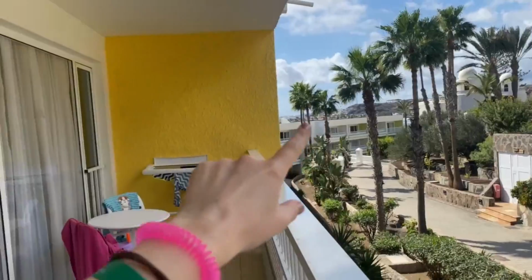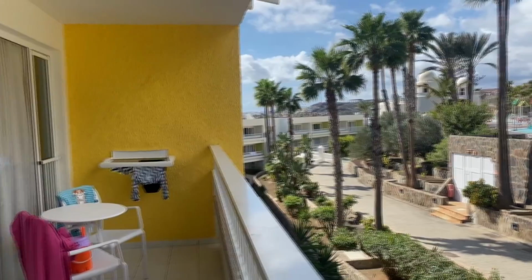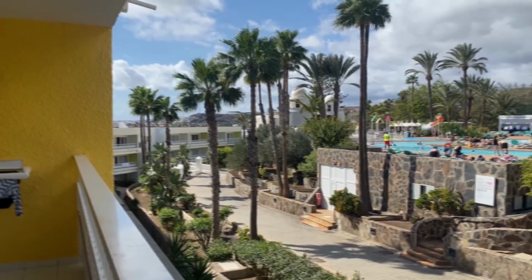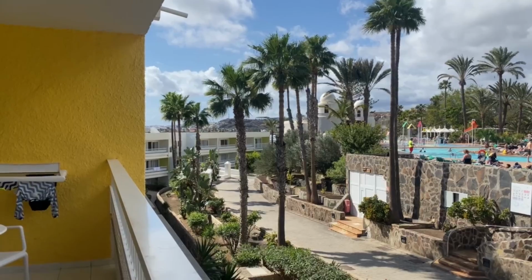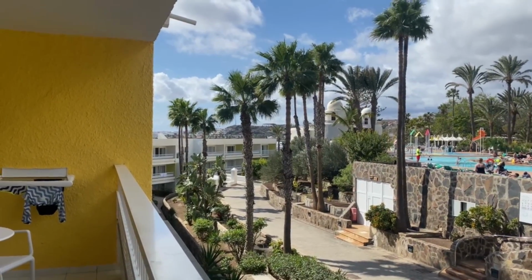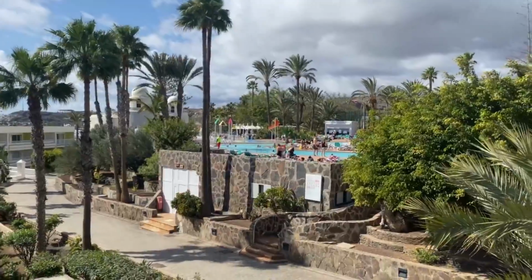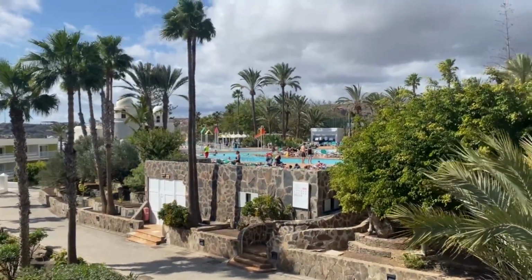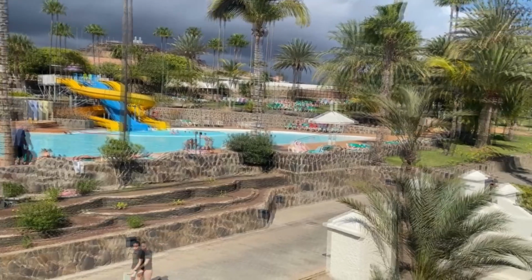But I think if you're in these ones, we're in 2246, if you're in these ones in the middle, there's a couple of buildings out of the front of the hotel that would actually block most of your view, so you'll be able to see the sea a little bit, but most of the view will be of these two kind of ugly buildings. And I think it's quite nice to be able to see the pool, because you can see how busy it is and stuff. And as you can see, it's very busy.